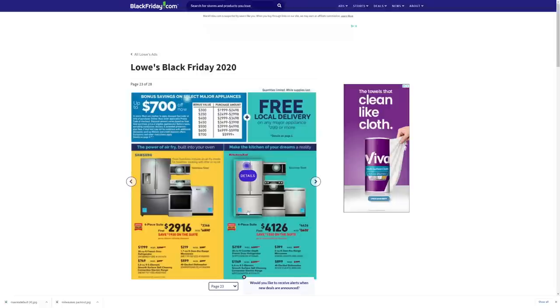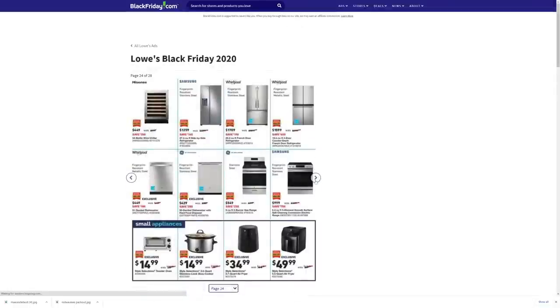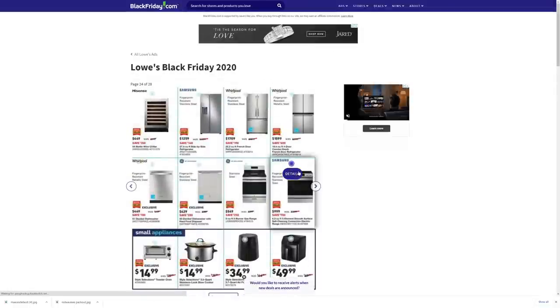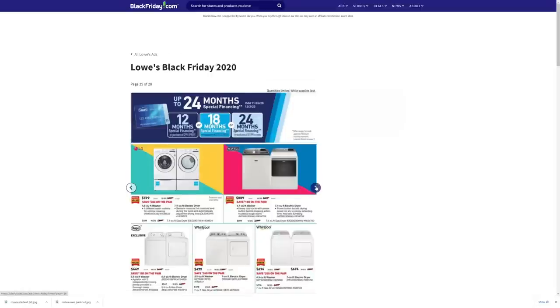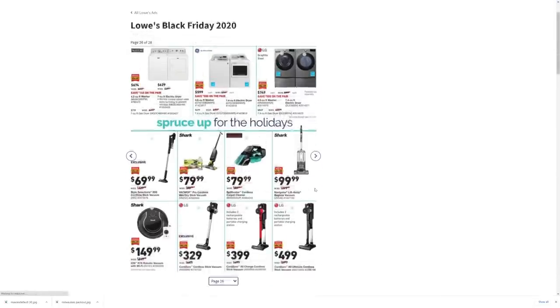But if you were going to get an appliance, get your orders in early, because everybody's going to be rushing in, cashing in on all of these deals here that you can see. So you want to get on that delivery list before anybody else. There's more appliances there. I'm not going to go through every one of those. I usually just skip them and let people go and look at those themselves.